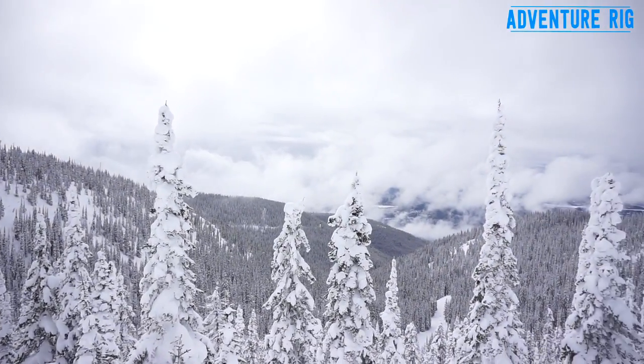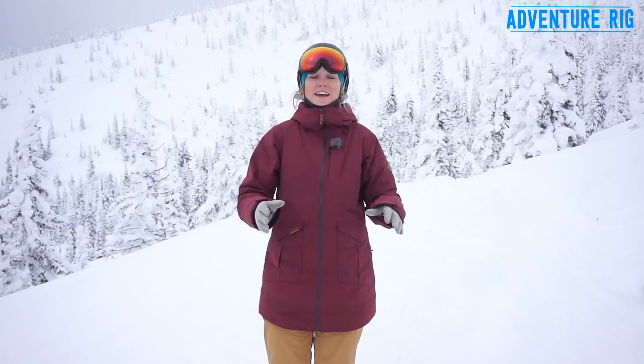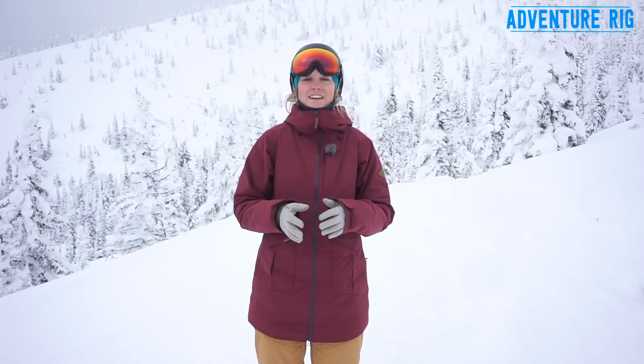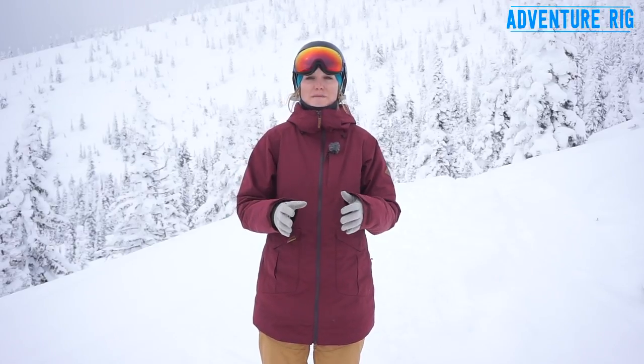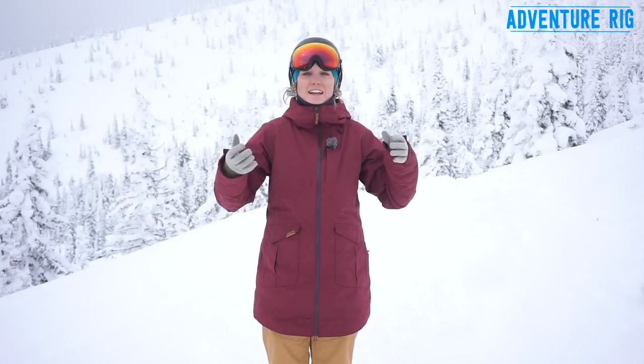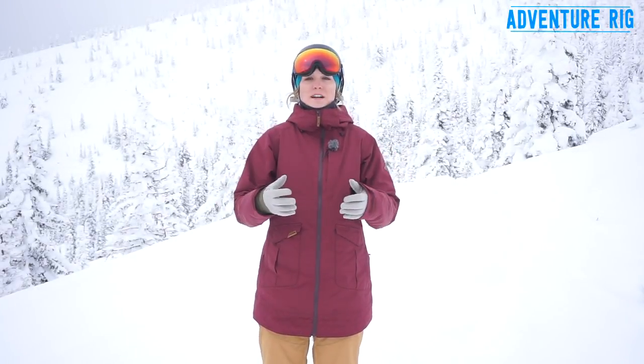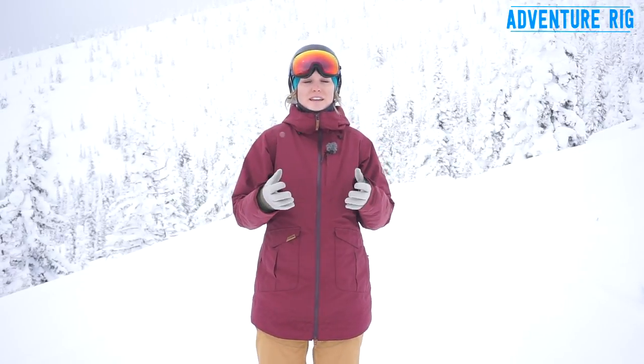I'm wearing the Dakine Silcox 2-layer Gore-Tex jacket, and I can't say enough good things about this jacket. There's not anything that I don't love about it, and probably one of the coolest things about this jacket is that it looks super stylish, it looks really good on, but it performs like the really high performance jacket that it is. I really like the fit.